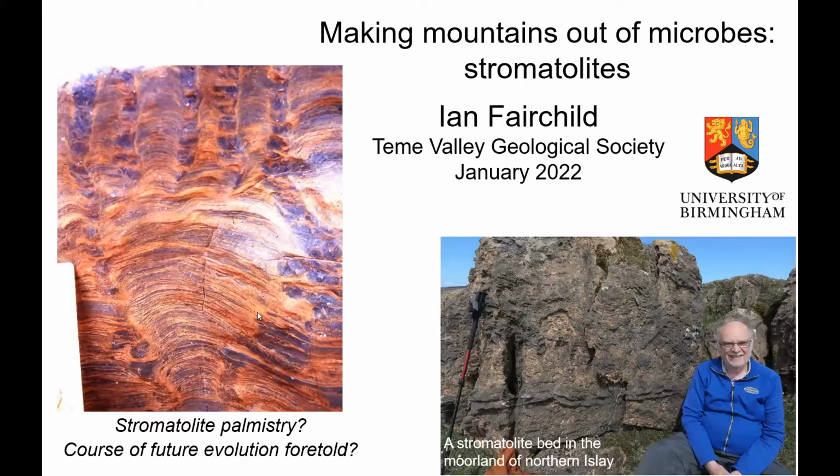You can find stromatolites today and in the geological record of the last few 100 million years, but they're particularly abundant in the oldest part of the record, the Precambrian. A rich and diverse Precambrian fossil record has now been discovered, most of it microscopic. Stromatolites are by far the most common visible evidence of life, and yet they are not simply fossils.